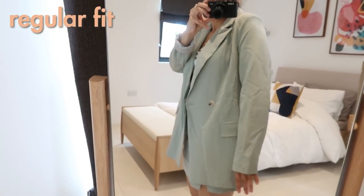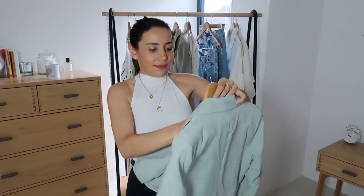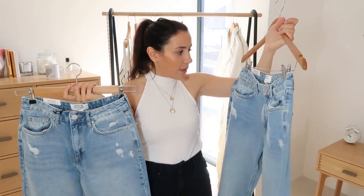Sleeve just a bit too long there. Definitely too big. Right, moving on. Jeans, exactly the same, one in petite and one in regular from Miss Selfridge.